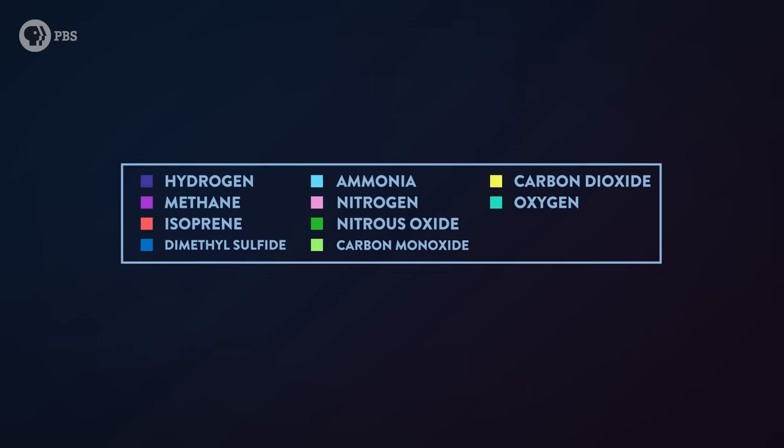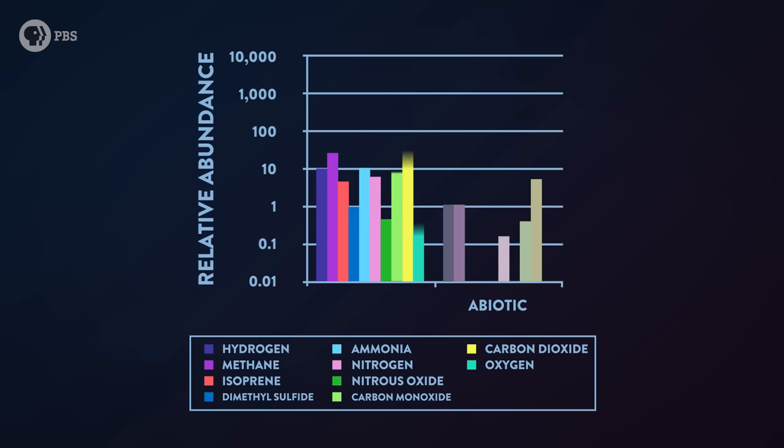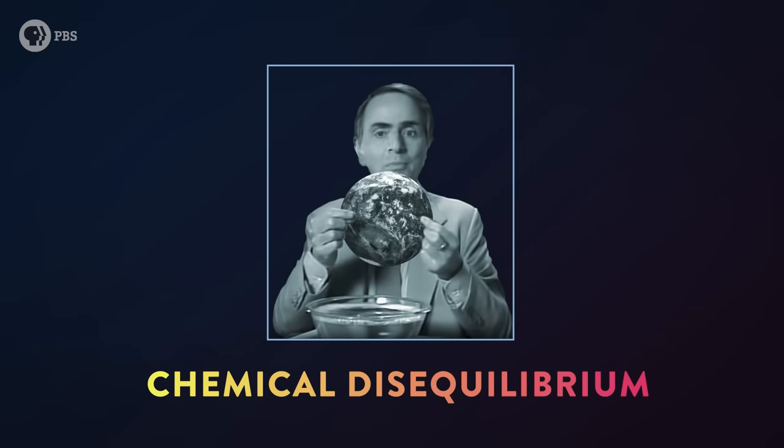So life on Earth has been around for at least 3.5 billion years, and biology has changed the atmosphere in some pretty big ways during that time. Take these chemicals. Here's what their levels would be on a dead Earth versus what they actually are. Now, Sagan was looking for a kind of chemical disequilibrium. Basically, you look for chemicals that shouldn't be there. If you find them, there must be something on the planet consistently making them.